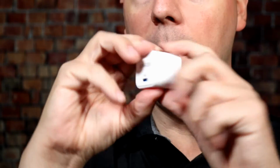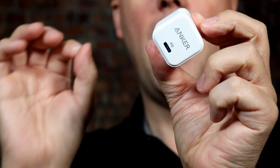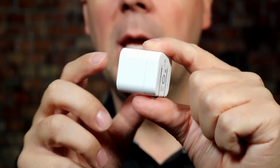Now this is the budget one. This is the 20 watt version of Anker Nano 3, if I remember right. Yes, excuse me, PowerPort 3 Cube, not Nano. I don't know why I was saying Nano. PowerPort 3 Cube. The reason I recommend this as a minimum is a few things.